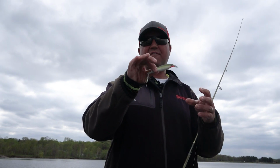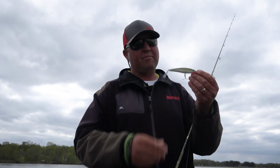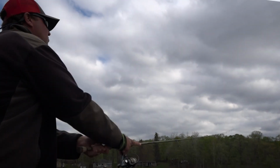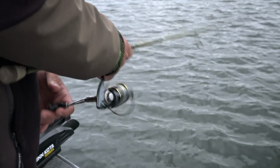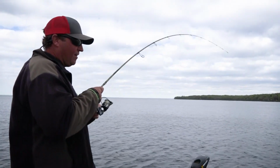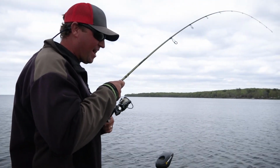X-Raps are probably one of my favorite shallow water baits to throw this time of year. That dress treble, and of course that weight forward design, is great for casting in the wind. There we go. Man, I love the way they hit that jerk bait. They just crack that thing.